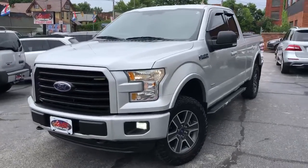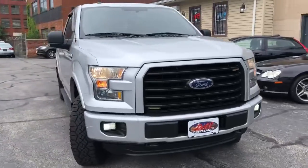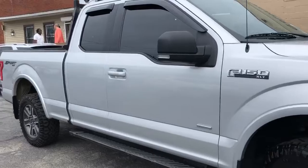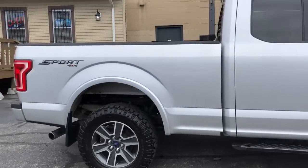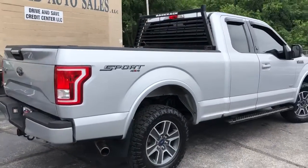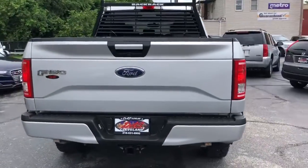It's a 2016 Ford F-150. This is an XLT Super Cab EcoBoost with a sport pack on her. She's got the console, got the big wheels, got the trailer tow pack, loaded up, ice cold air, upgraded back rack.